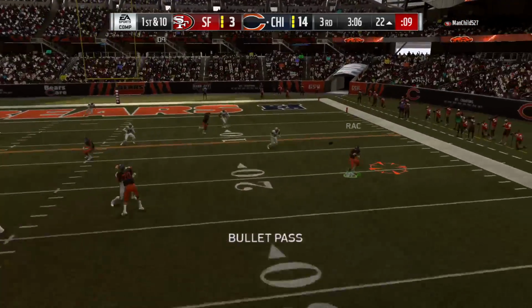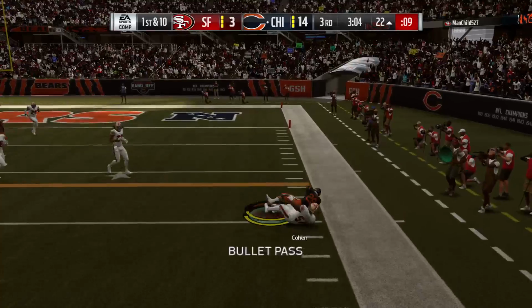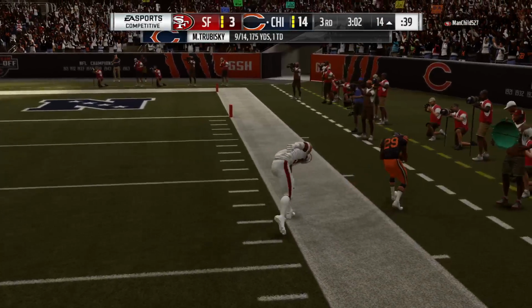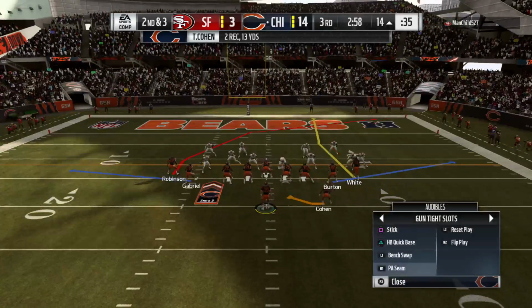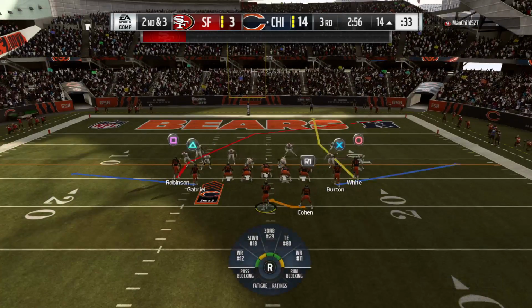On 1st and 10, it's Trubisky. He's going to dump that off to his running back, Cohen. And he'll get him inside the 15 down to the 14-yard line. 7 yards on the play, and it'll make it 2nd down.